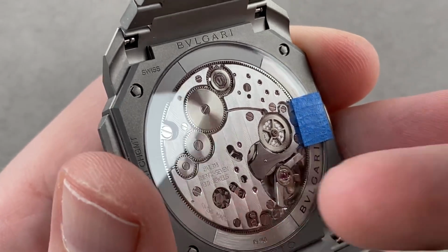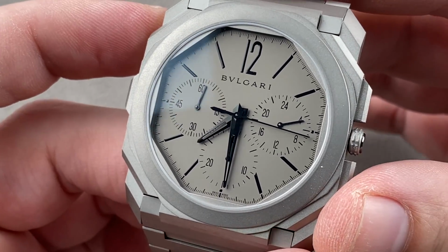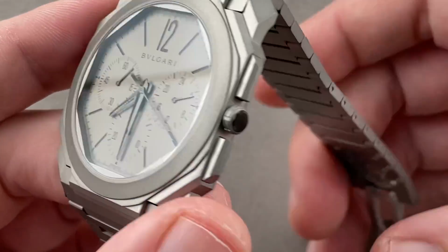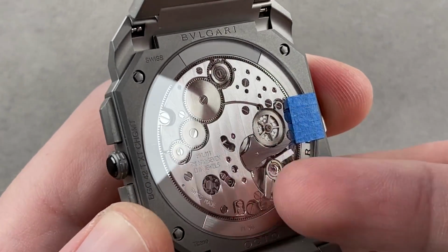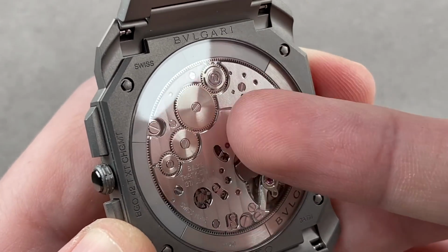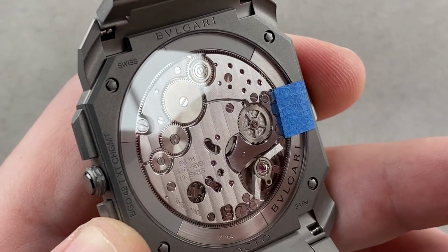They could very easily have just grafted a chronograph GMT module on top of the standard Octo Finissimo Automatic's 138, but instead they took the 288 from the tourbillon, which gave them a platinum peripheral rotor, and effectively like a donut, the chronograph GMT mechanism was stuck in the middle. You could see the black polished column wheel on the reverse side.